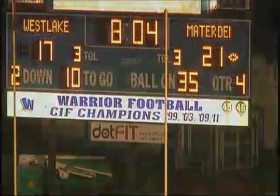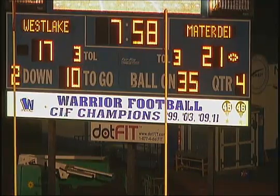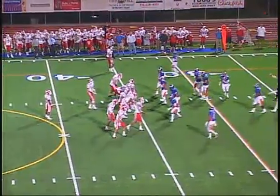But Mater Dei might just be thinking they're going to run, use the clock. Now, obviously, they have to have confidence the way their defense is playing. Mm-hmm. And if they can put some more points on the board, especially a touchdown, they can put this thing out of reach.